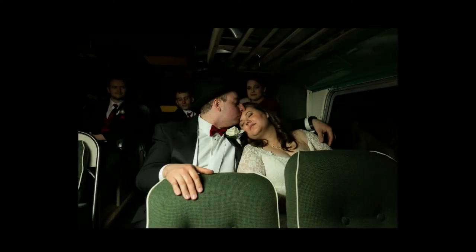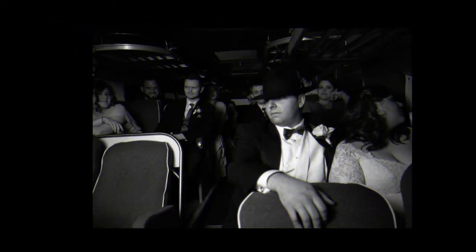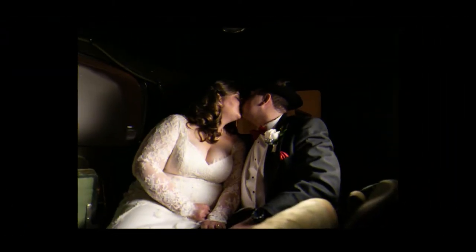So what we're doing now, the bride and groom have gone to their cocktail hour. They're enjoying themselves. We've gone through a lot of images. We even did something with this old car right here, and this was really neat. We got a real good look with this particular car. We had the door open. It was really nice.